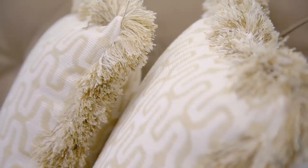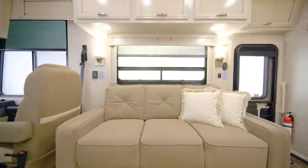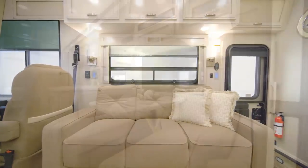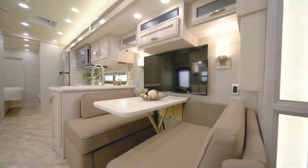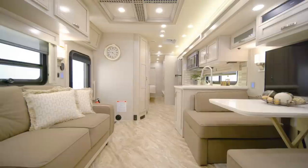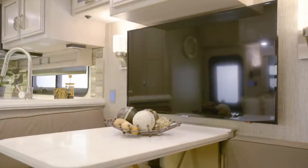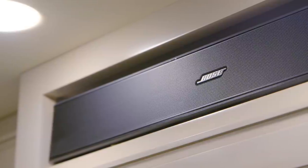All furniture is covered in luxurious ultra fabrics, offering equal parts elegance and durability. Here, in floor plan 3927, we see a 74-inch trifold sofa with an opposing booth dinette. Many other furniture options are available to suit your lifestyle, like recliners, theater seating, and more. For your entertainment, Canyon Star presents you with a mounted Samsung LED TV and a Sony Blu-ray player, as well as a Bluetooth-compatible Bose soundbar.